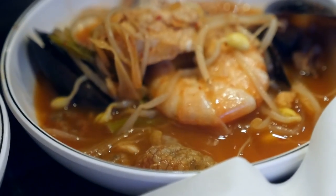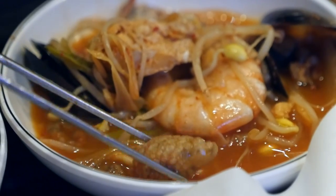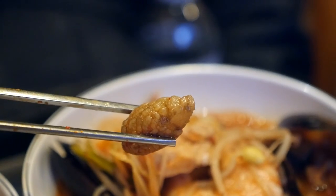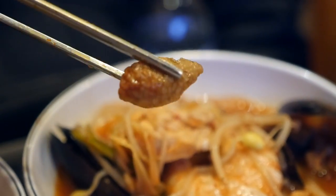Another thing that I've noticed in both of these different dishes are these little things, and I have no idea what they are, but they are very common in both of these dishes, scattered throughout both of them. I'm gonna try one.